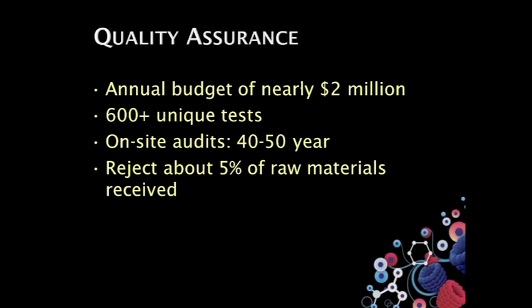Now, within quality assurance itself, there is an annual budget of nearly $2 million. And let me just clarify that as with Nature Sunshine products and with Synergy Worldwide, this budget has never once been asked to be cut or sacrificed. We've never cut corners, and we have always invested the time and the money and the resources into the quality assurance process of our products. That is something that we stand by, and that is something that we will always ensure.